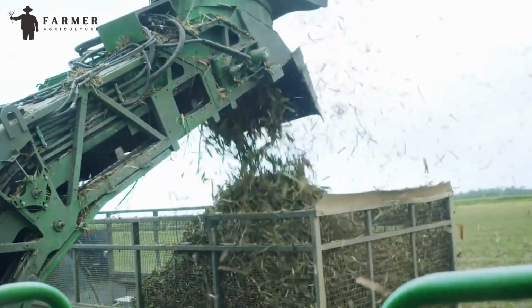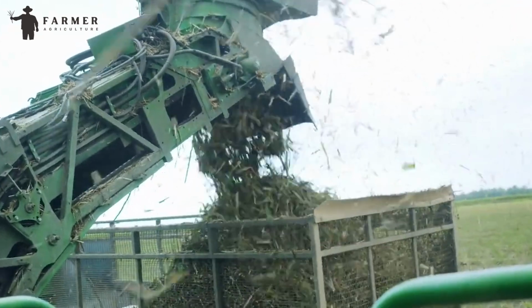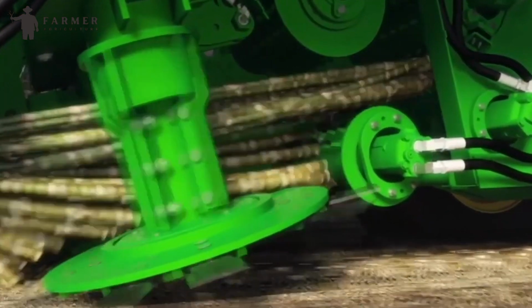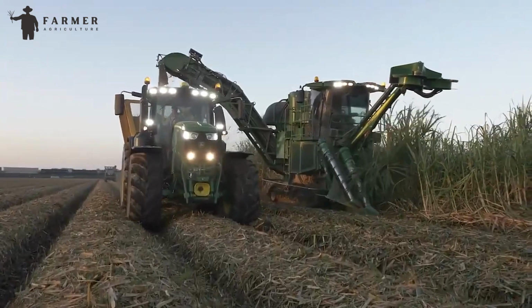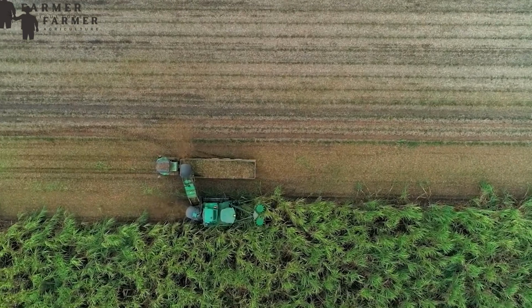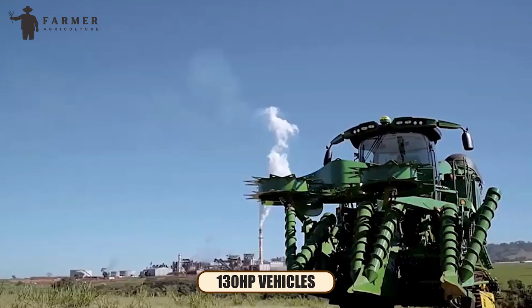These gathered stalks are transported onto a conveyor belt that curves along the sides of the harvester. The conveyor takes the stalks to a cutting mechanism that slices them into smaller sizes for easier processing. The last step involves the loading of the chopped sugarcane onto a waiting truck or trailer driving alongside the harvester. Now, we will discuss the latest 130 HP vehicle.